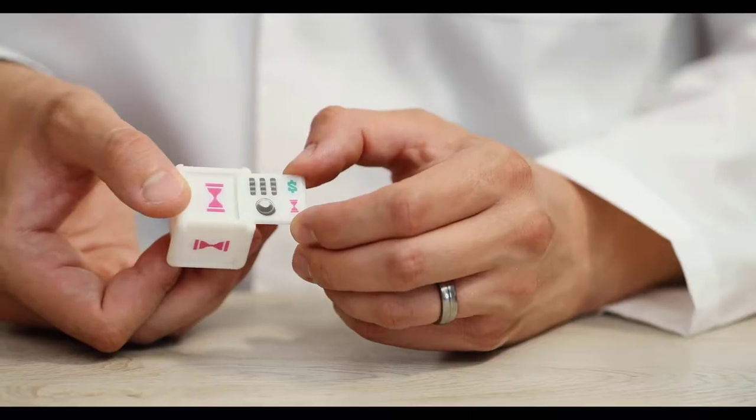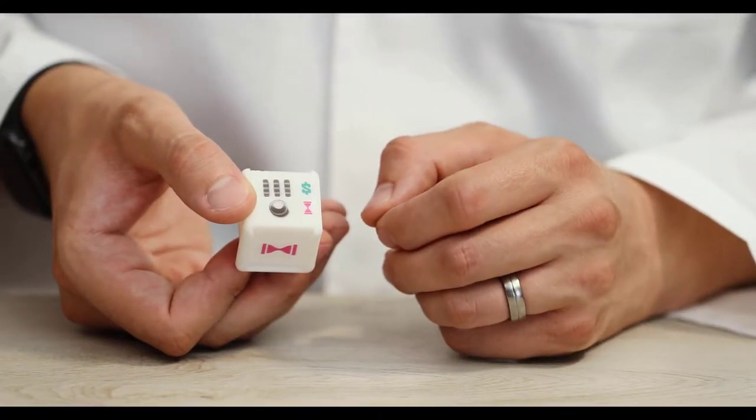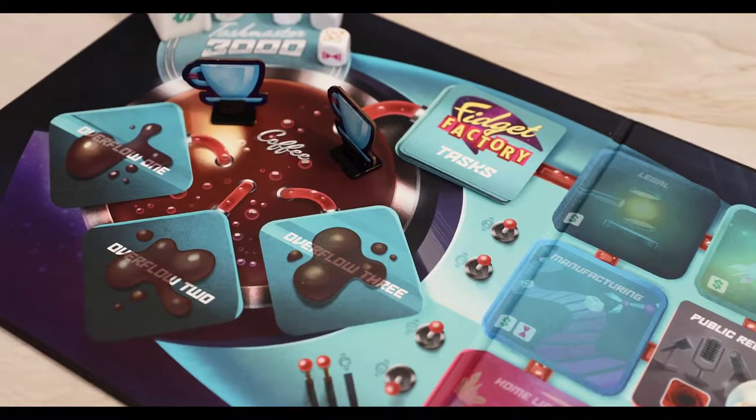In Fidget Factory, you work as a team to assemble a fidget cube before the time runs out. What? We get to build a fidget cube? Yep. It's a fidget cube die that becomes more powerful the more assembled it is. That doesn't sound too hard! Oh, in order for you to be able to assemble fidget cube, you're gonna have to complete tasks from the Taskmaster 3000. Piece of cake!